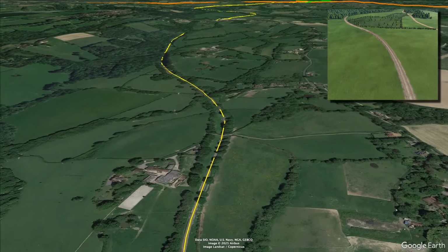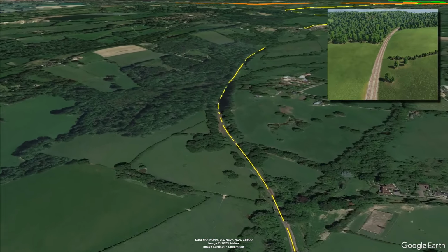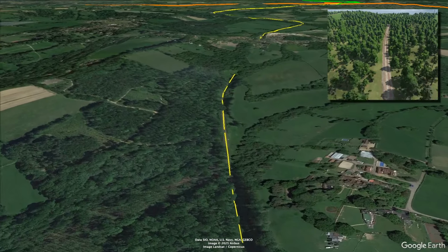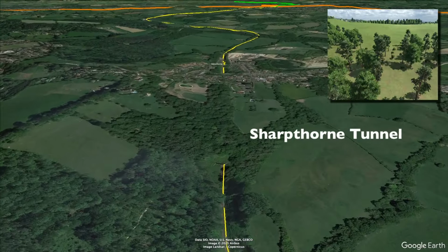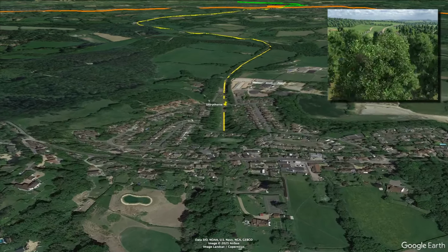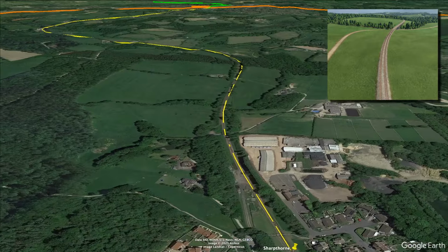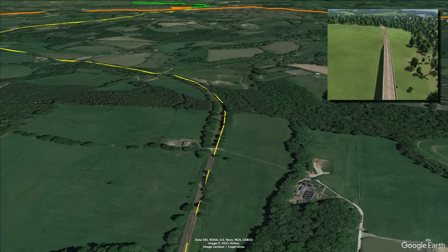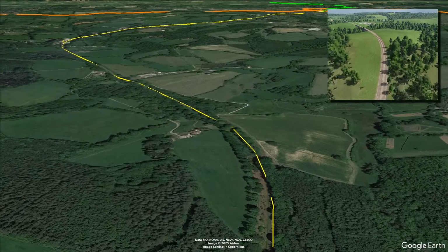The line winds through some gorgeous Sussex rural countryside before entering the 668 metre or 731 yard Sharpthorne Tunnel, which is the longest on a UK heritage railway, before emerging at the now dismantled West Hoathly and Sharpthorne station. At the top of the screen you can see another gold and also a green line. We'll have some more information on them later.